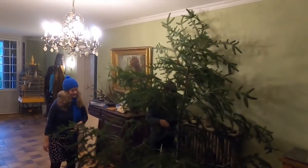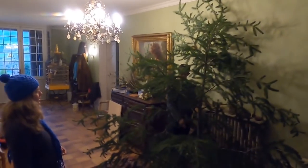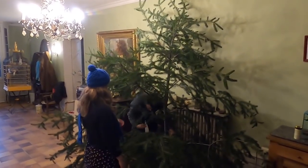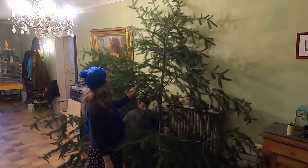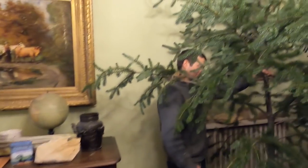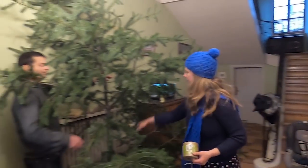Tie it to the radiator like we did last year. Yeah, I'm going to cut the branch at the back if that's okay. Which one? This one. Yeah, that's a good idea. We'll be able to put it closer to the radiator. Yeah. Actually, it looks really nice right up until you get a little bit. Although there is that gap like last year here.